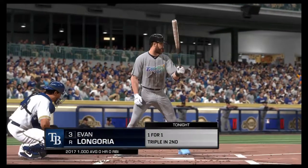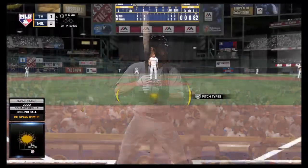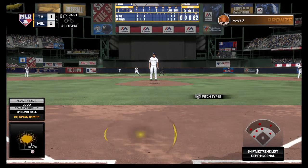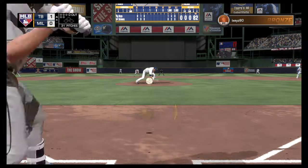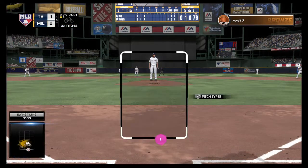Trying to pick things up where we left off. Evan Longoria. He'll try to get it going here to begin the 4th. Infield in the overshift here. Now the pitch. Swung on and missed for the first strike.